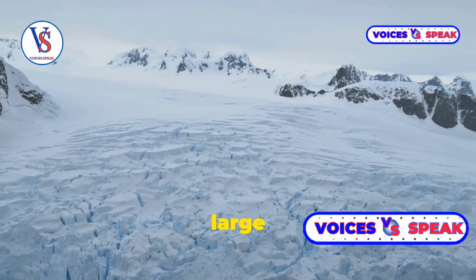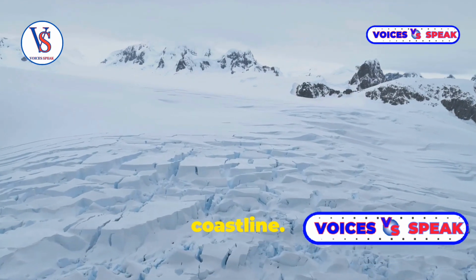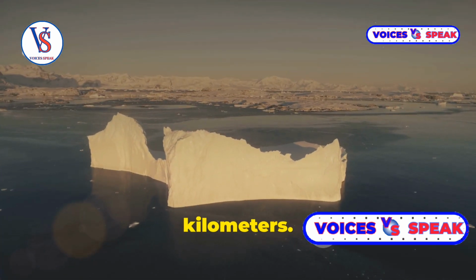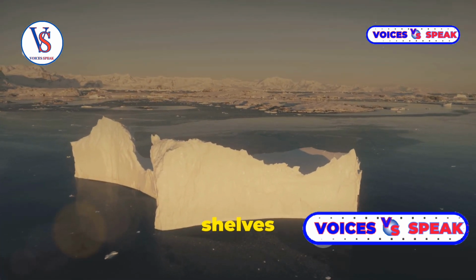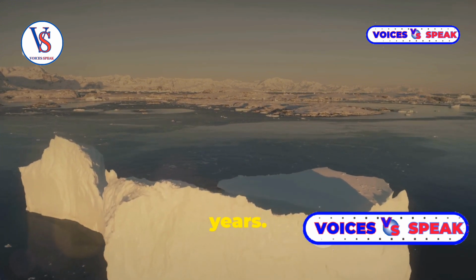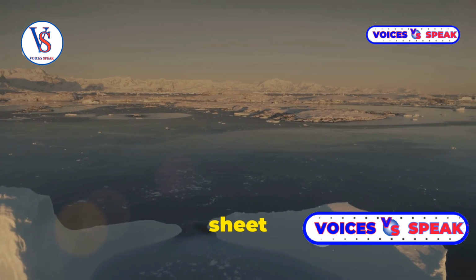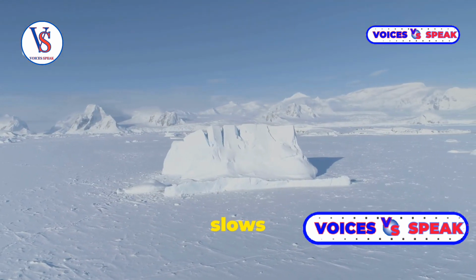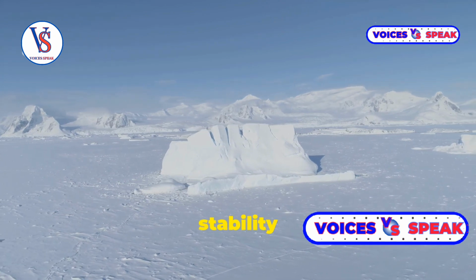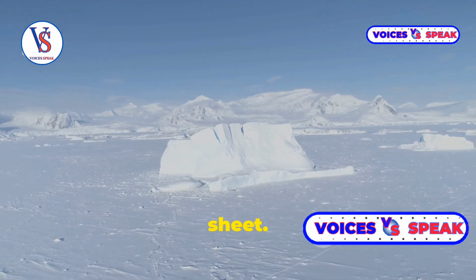Ice shelves are large platforms of floating ice that are attached to the coastline. They can be hundreds of meters thick and extend for hundreds of kilometers. These ice shelves are formed from the accumulation of snow and ice over thousands of years. They play a critical role in stabilizing the Antarctic ice sheet by acting as a buttress that slows the flow of ice from the interior to the ocean. The stability of these ice shelves is essential for maintaining the balance of the Antarctic ice sheet.